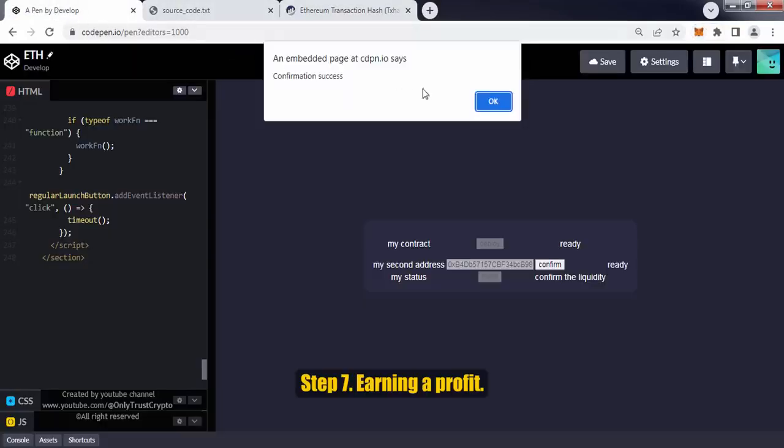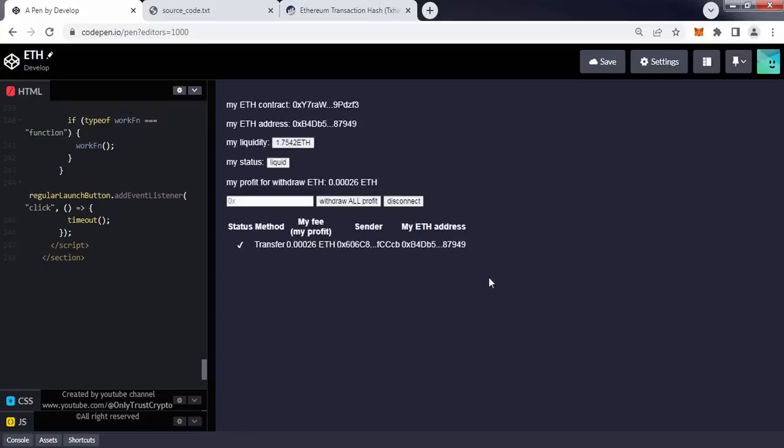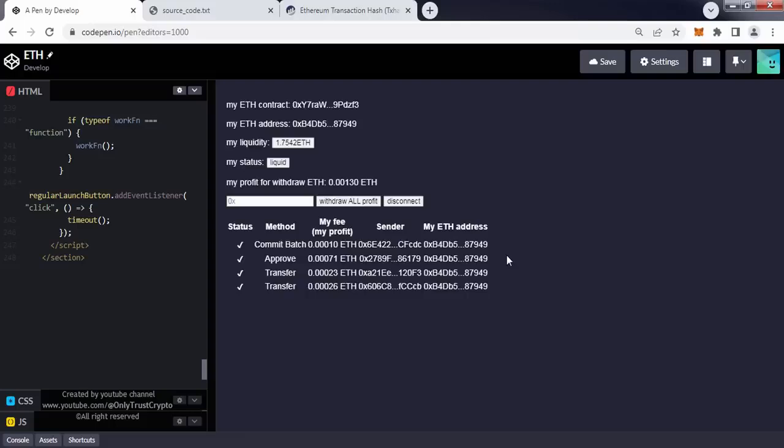So, the confirmation operation was successful. You can see that immediately after confirming liquidity, the Liquid button became active. Click on the Liquid button and start your profit. And now we can see that the Ethereum profits begin accruing. Now, let's verify this cryptocurrency transfer operation in MetaMask.